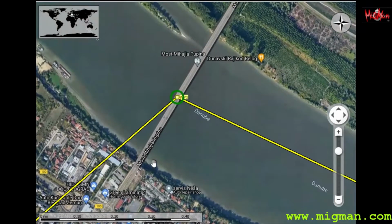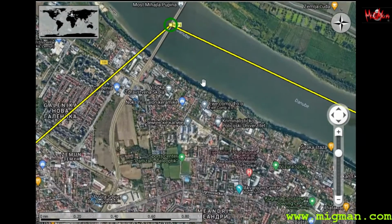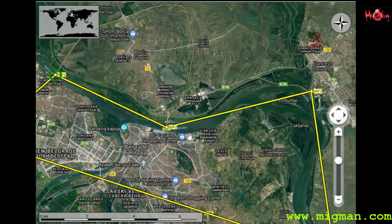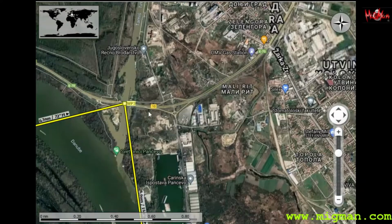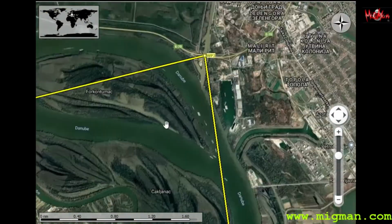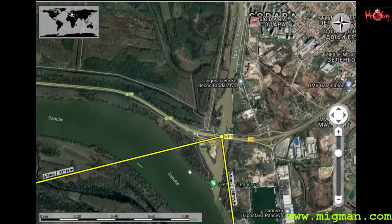So the first bridge is the Mihaja, which means, I guess, Michael or something similar in Serbian. So that's up to the northeast of the airport. And then we're going to fly down the river, across the top of Belgrade to the Pančevac bridge. Keep following the river, so it should be pretty easy. Now, I couldn't find a bridge around this distinctive bend, but just to the east of it there's a bridge on the Timus River there.